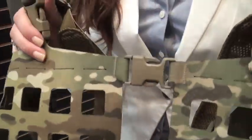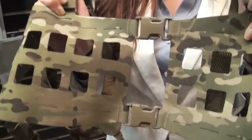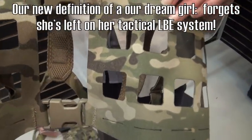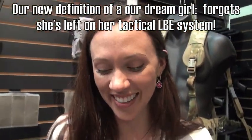That's about it. Okay, so also new this year. Love this thing. This is so cool. This is one of my favorites. I actually wore this for a photo shoot, over my dress, and completely forgot that I had it on. Went out to lunch, and then realized that I was still wearing it.